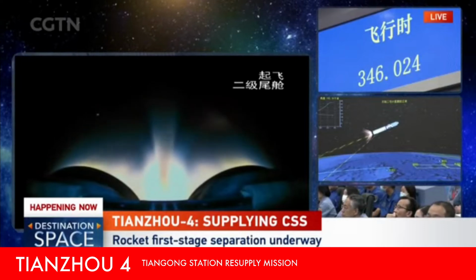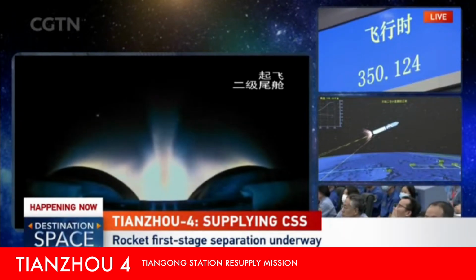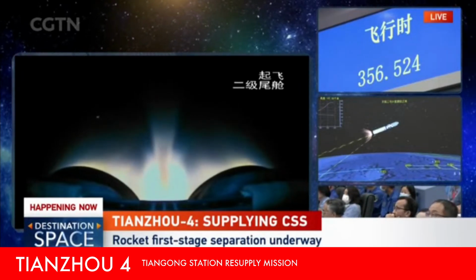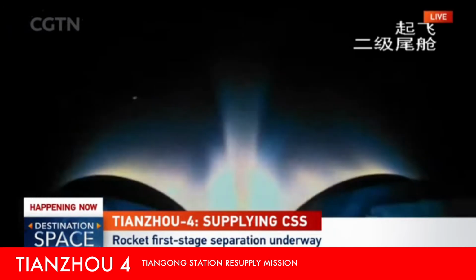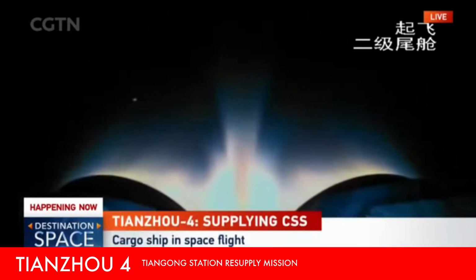Well, you can also see the dash lines, which means the data link between the launch vehicle itself and also the ground station. We have multiple ground stations to monitor the status of the launch vehicle. Great. Okay, it's already about 6 minutes. 6 minutes already? Yes.